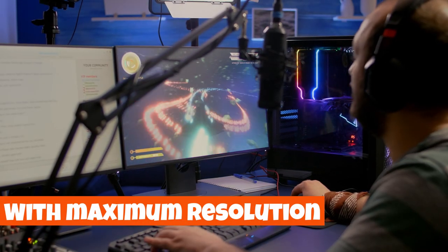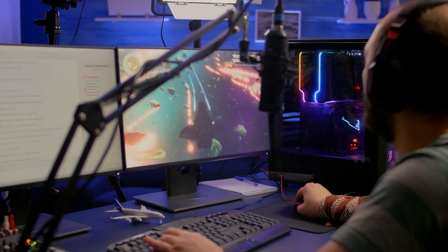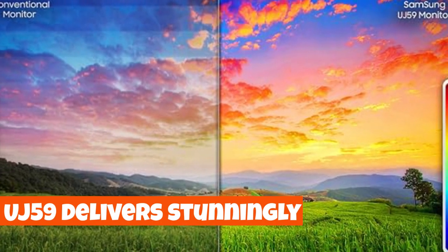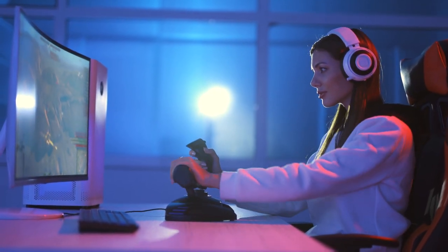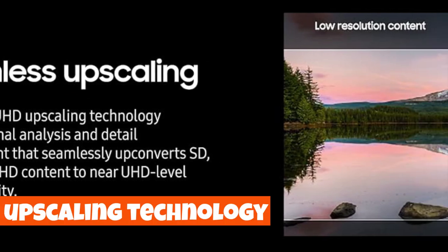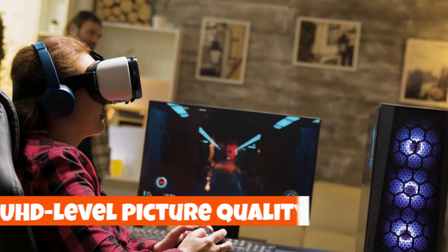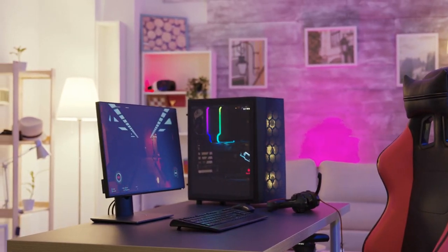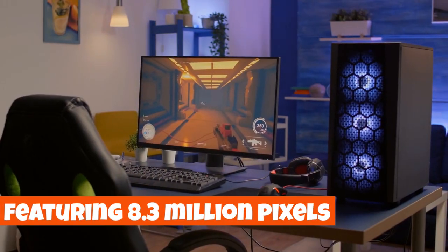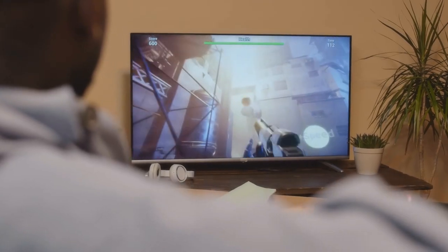With a maximum resolution of 3840x2160 pixels and support for a billion color shades, the UJ59 delivers stunningly vivid and realistic images, ensuring that colors appear true to life for your photo, video, and graphics applications. Samsung's seamless upscaling technology elevates SD, HD, and full HD content to near UHD-level picture quality, while the widescreen 4K gaming capabilities, featuring 8.3 million pixels, provide a thrilling and immersive gaming experience.